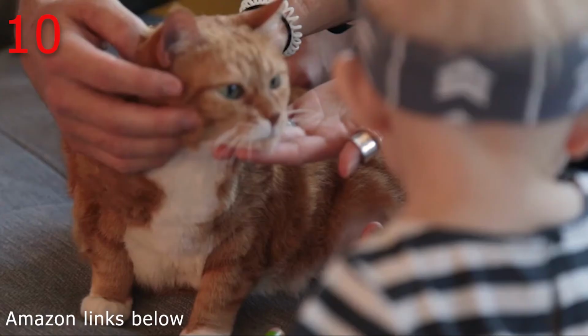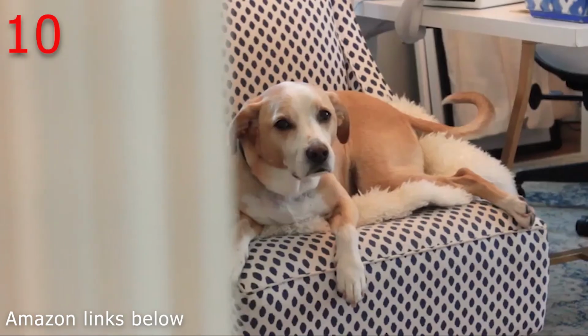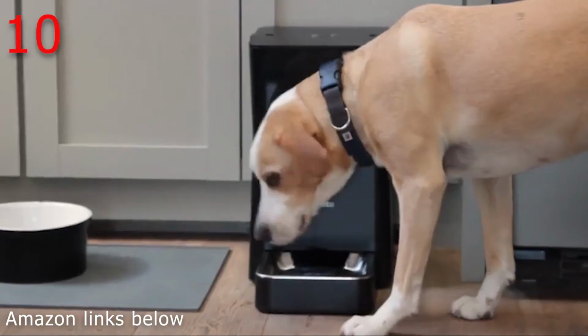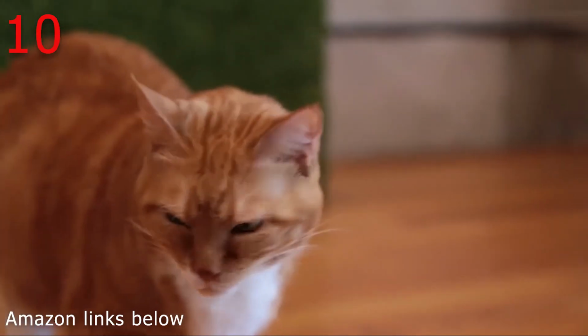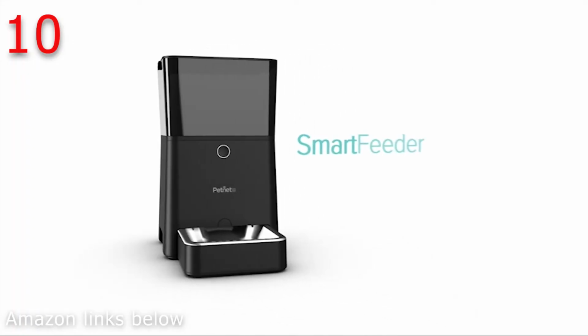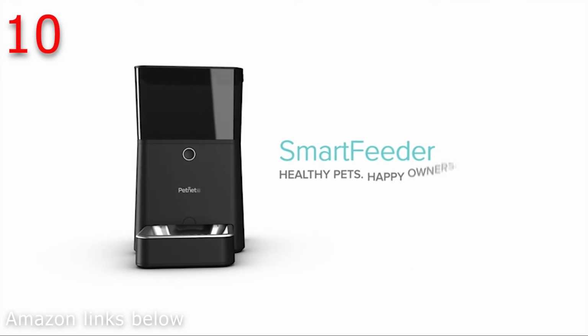PetNet, it's our goal to make caring for a pet easier while ensuring that our furry friends are living to their full potential. So let's make sure we provide them everything they need for a longer and happier life. The PetNet Smart Feeder. Healthy pets, happy owners.